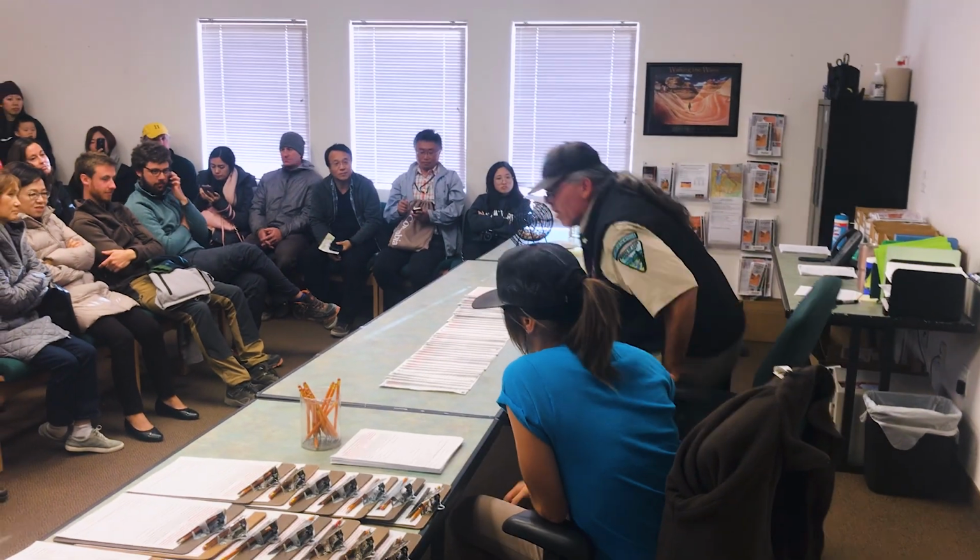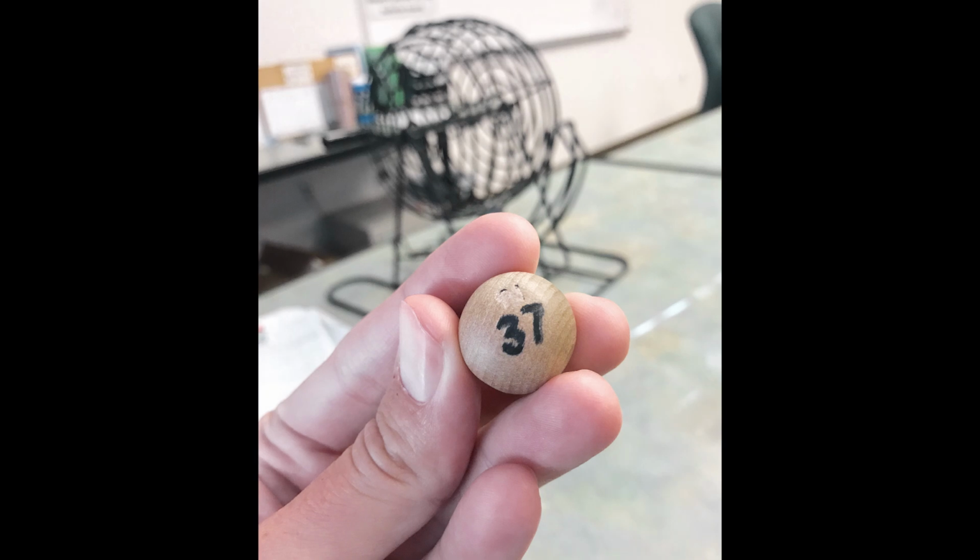He was just staying, I guess, in the town of Kanab just as long as it would take in order to get one of these permits, which I was fascinated by. I mean, I wish I had the guy's information so I could find out whether he actually made it or not. And then the time came to actually do the lottery. Now, when you enter the lottery, you're given a number, which corresponds to a bingo ball. They put all the bingo balls into a hopper, and then the guy turns the crank on the hopper.